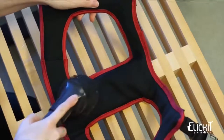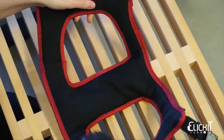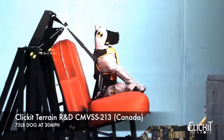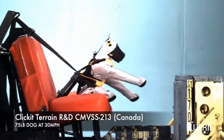When it's time to clean the Clickit Terrain harness, vacuum any pet fur from the neoprene portion of the vest. Use a damp cloth to clean the vest. Clickit Terrain was crash tested using the U.S. Child Restraint System Standard and also the Canadian Child Restraint System Standard.